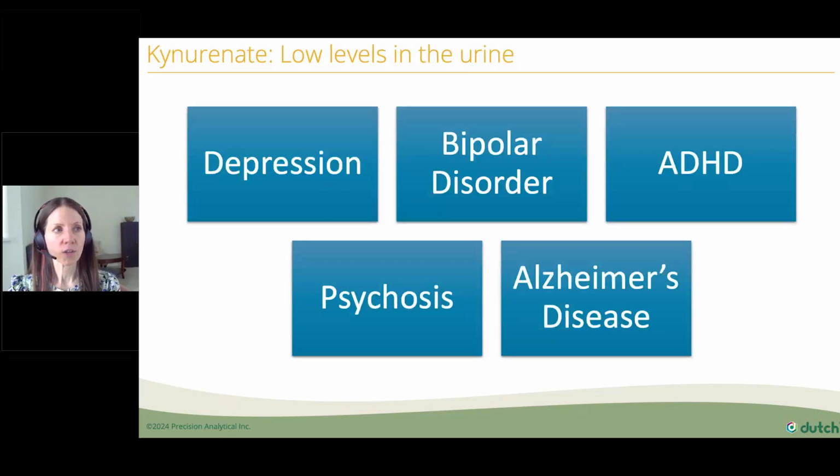Low levels of kynurenate in the urine can be indicators of depression, bipolar disorder, ADHD, psychosis, and Alzheimer's disease. So when we're looking at the difference on page 6 in the Dutch test of xanthurenate and kynurenate, remember, we're not always talking about B6. It can be an indicator of other things happening related to all things brain. Also, more serious things like a kynurenase deficiency disrupts the normal metabolism of kynurenate and can show lower in urine.